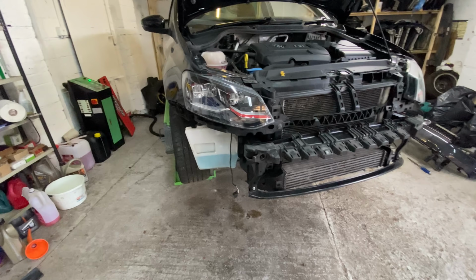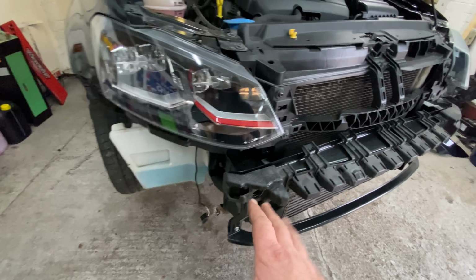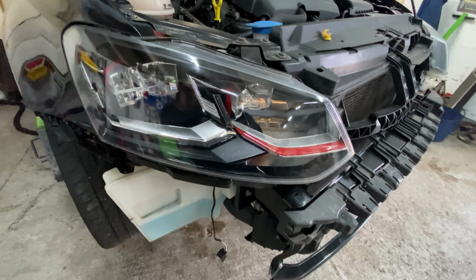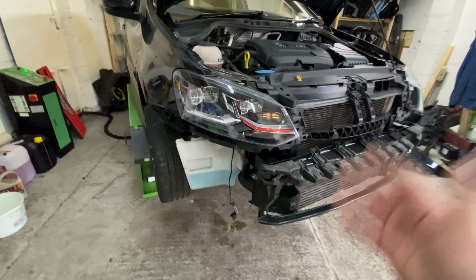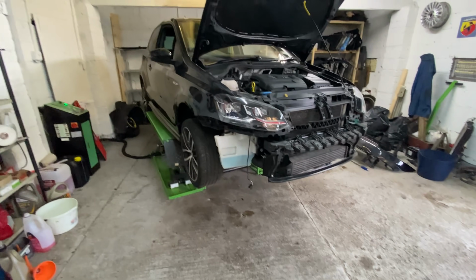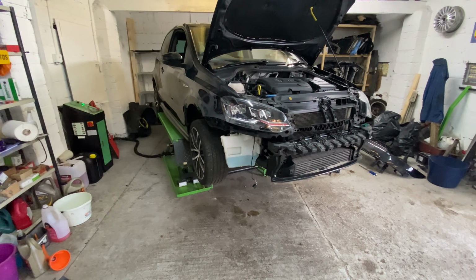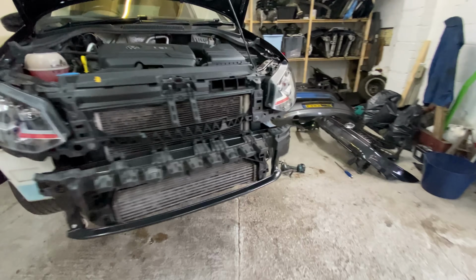I'm just incredibly lucky really that it wasn't broken, not damaged, not cracked. If it was cracked at all or damaged, then I'd have to replace it. But I just got super lucky with this. The whole car actually has been super lucky at the minute, with the engine running really nicely, and that's all done. It's just coming together really nicely now.